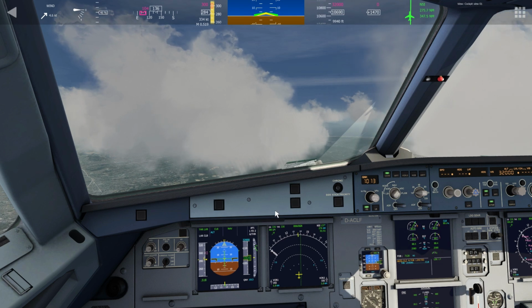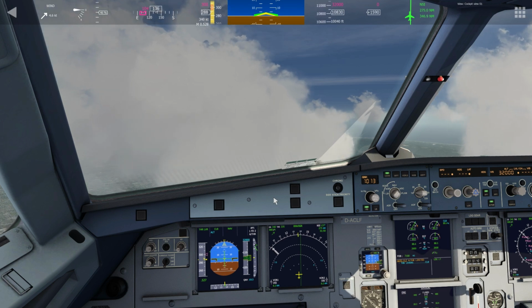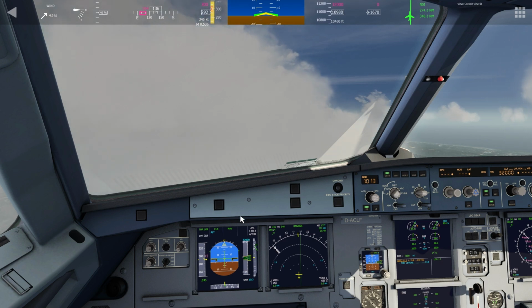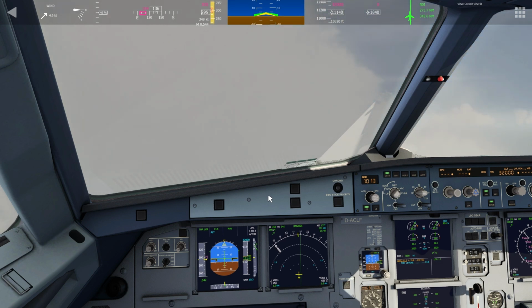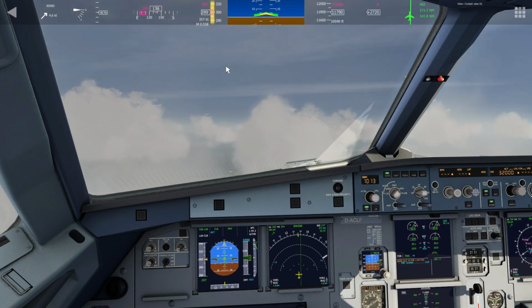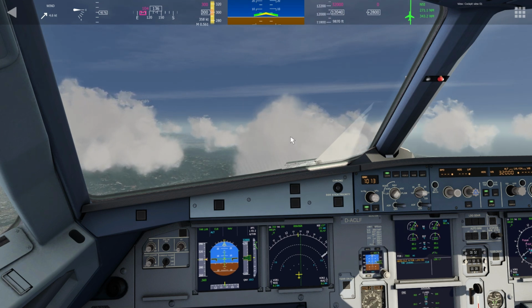Levers are in climb. Once we get to altitude, that should go to cruise. At the moment it's on climb. And with the speed being managed, it'll manage our speed matching altitude. So when we do eventually come down in altitude, the speed will automatically lower. That saves us messing about. You can do it all manually, but it saves us messing about.